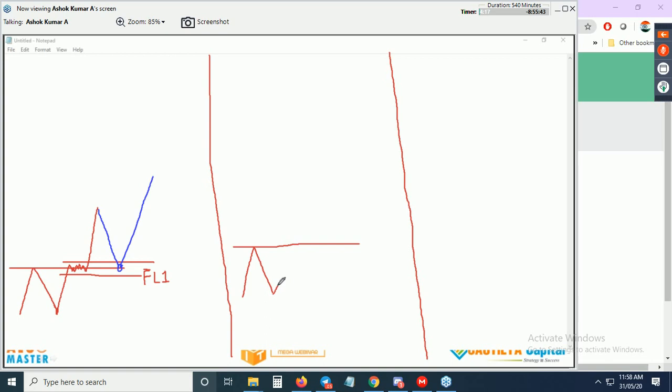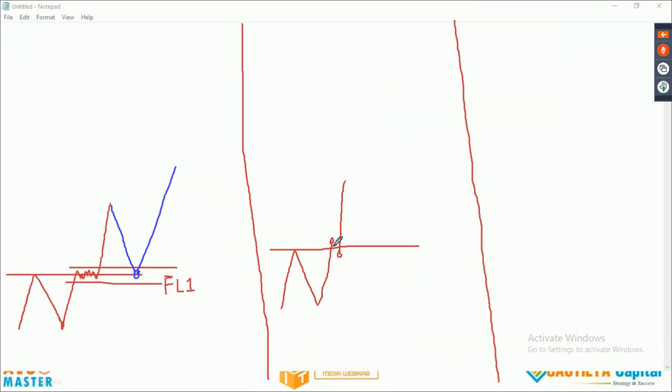Now, step number 2, case 2. SR line formed. Technically, it will be like this. Okay. Case 2. That is your point where 2 wicks are overlapping each other. And then you look forward for a retracement trade.